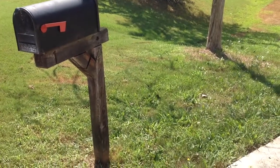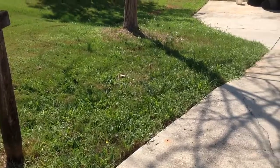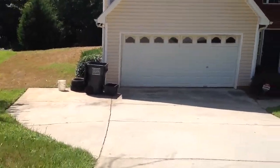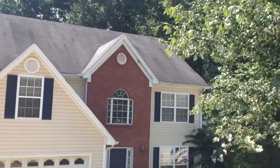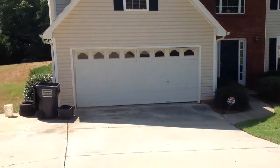We're at 4142 Laurel Bend Court in Snellville, Georgia. This is an aluminum siding, 2-story home, 4-bedroom, 2.5 bath, 2-car garage.